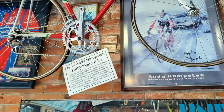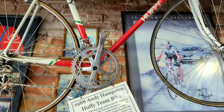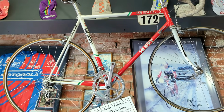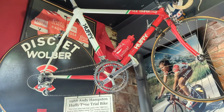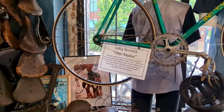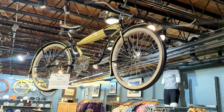Over here we have actually Andy Hampsten's actual Team Huffy bike with full Dura-Ace. Totally cool. Still has a number on it. And next to that was his time trial bike. Can't beat that, can you? And then a Sirota that was built for Otis Taylor. I guess he's a blues artist, not my thing, but I thought that bike was really neat as well.